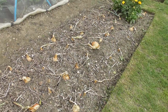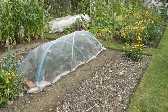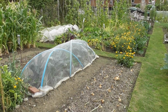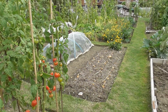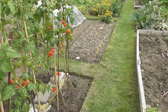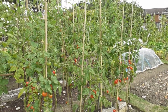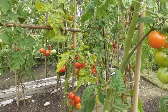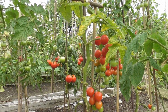So, there we have it. The garden at the beginning of September, the beginning of autumn. All things being equal, I am very, very happy with it all. Walking backwards, especially these beautiful toms this year. Gorgeous, gorgeous red globes of loveliness.